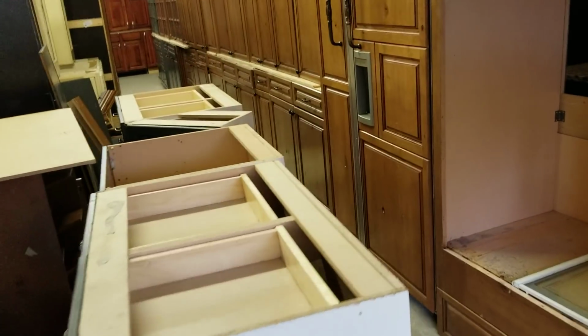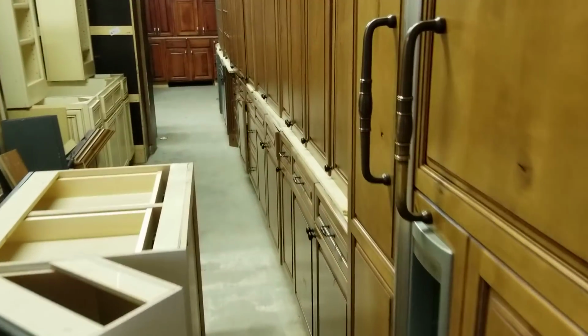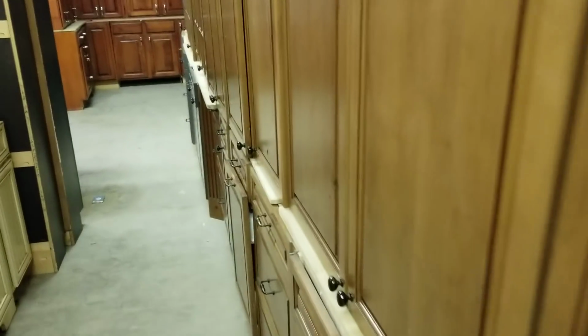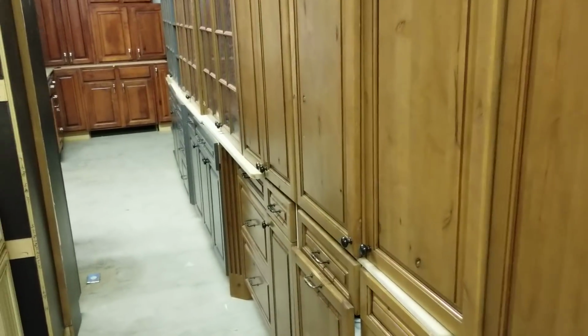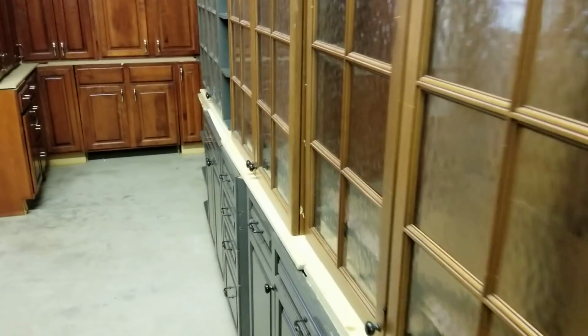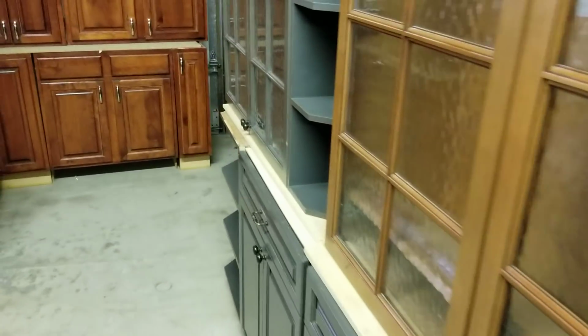So I'm going to walk down the run here. We really haven't done anything to these cabinets. Could use a little bit of touching up, but I don't think there's really anything that we can't fix with just a little bit of time. It is a pretty amazing set. So I'll leave it at that for that one.